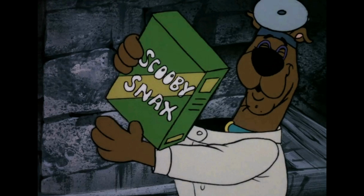Let's talk about Scooby Snacks. Another bit of a disappointment with the Scooby Snacks. We see Scooby Snacks in That's Monstertainment. The box is green with a yellow stripe, and it says Scooby Snacks, S-N-A-X. And then in Me and My Shadow Demon, Shaggy tells Scooby to cut down on the Scooby Snacks after Vincent Van Gogh says he was getting heavy. Weight jokes are not nice.